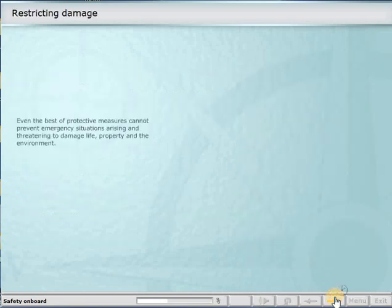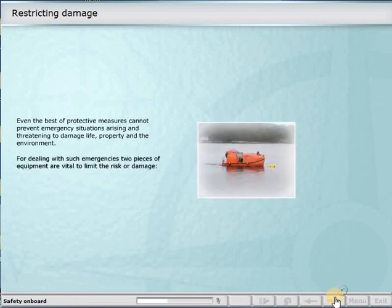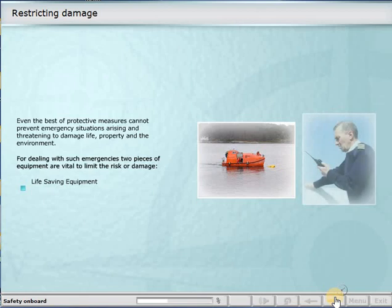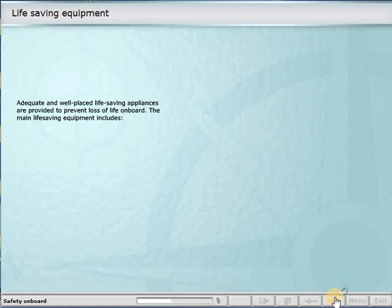Even the best of protective measures cannot prevent emergency situations arising and threatening to damage life, property, and the environment. For dealing with such emergencies, two pieces of equipment are vital to limit the risk or damage: life-saving equipment, communication equipment. Adequate and well-placed life-saving appliances are provided to prevent loss of life on board.